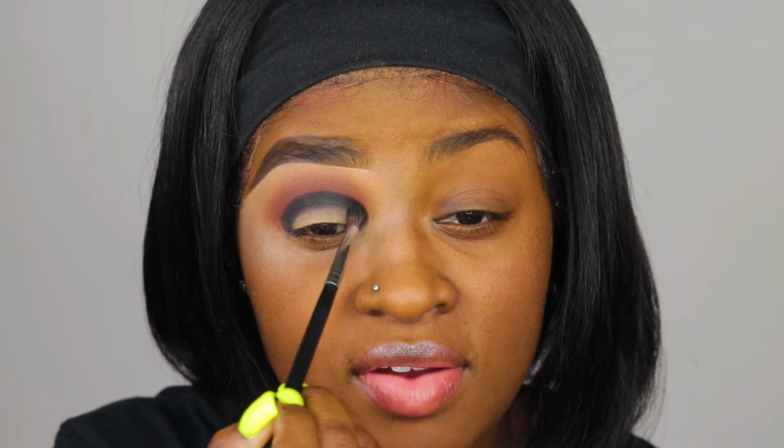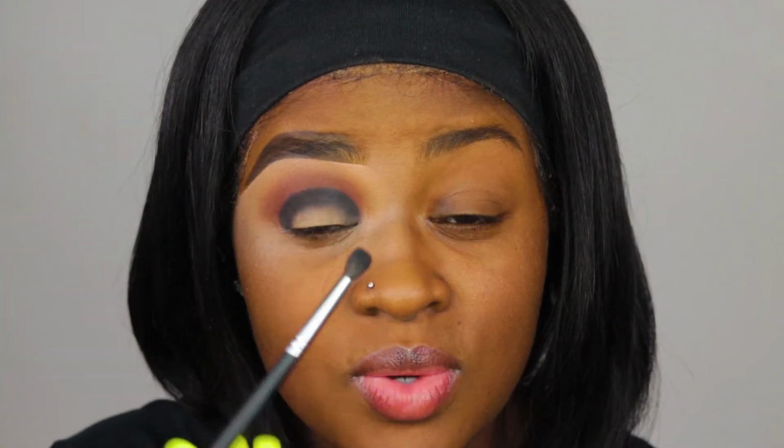With a very light hand, I'm going to blend out the edges of this black. I don't want it to run up too high. If it does, it is going to absolutely ruin this look. So I'm just going to very softly blend this upwards into the brown.